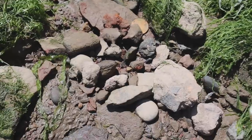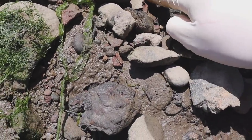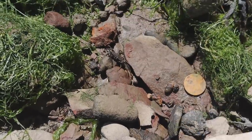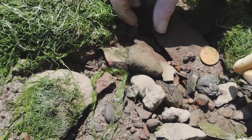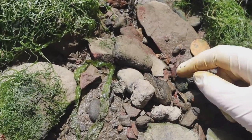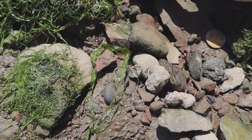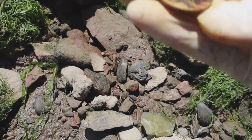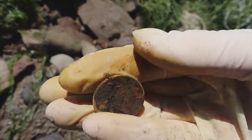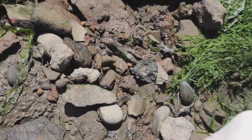Oh, I just found a coin. I don't think it's a very old one, though. Oh, is that crab alive? Oh, yes, it is. Poor thing. Sorry, little guy. Wait. Cover him up. There. He's shaded now. He's gone underneath it. It looks like, it's a funny shape. 10p. Like oval. 10p.